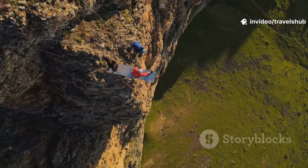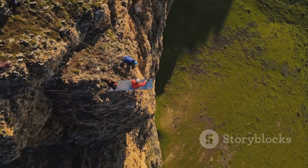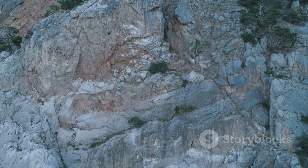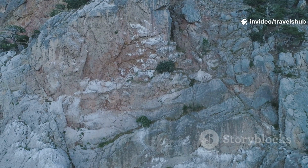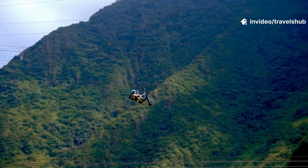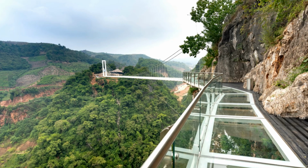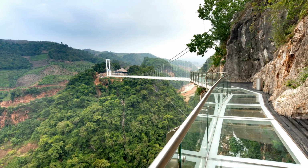Here, the main attraction isn't luxury, it's the adrenaline rush of simply arriving. You sleep on the edge of a cliff with only a few bolts between you and the valley below. Today, we're climbing the mountain, sleeping in the pods, and zip-lining back down. Welcome to the Sky Lodge Adventure Suites in Peru, the world's most dangerous hotel.